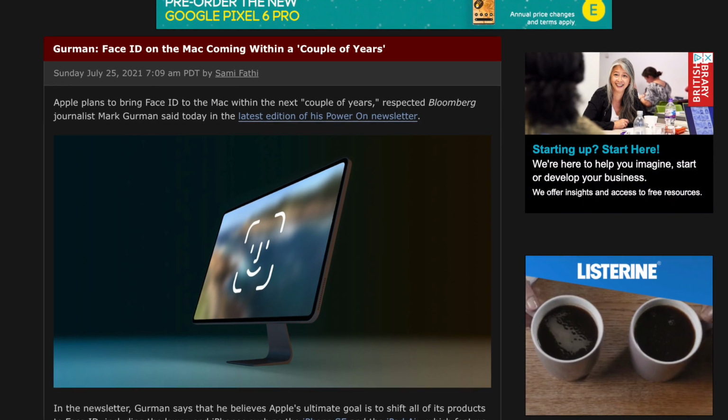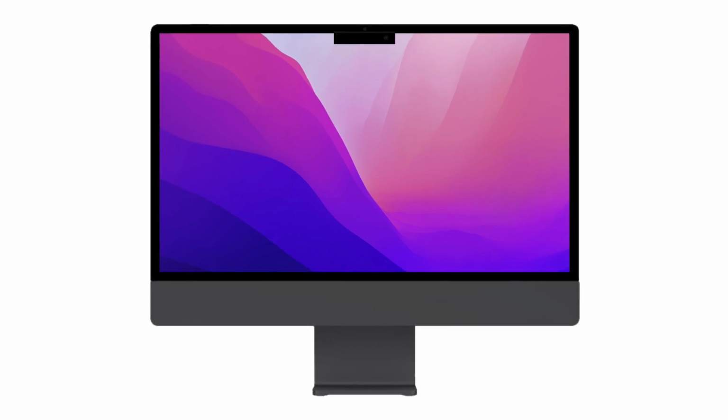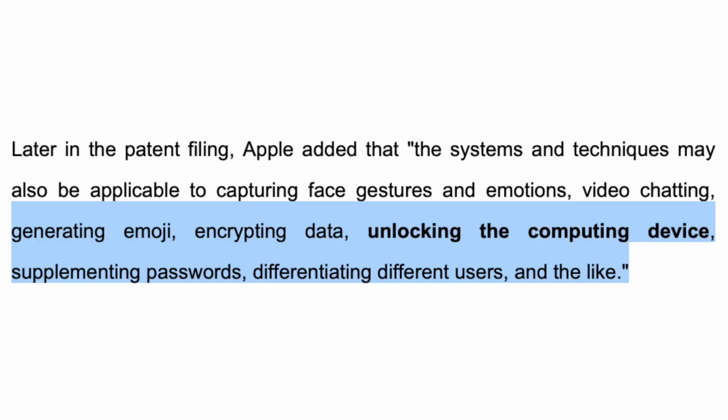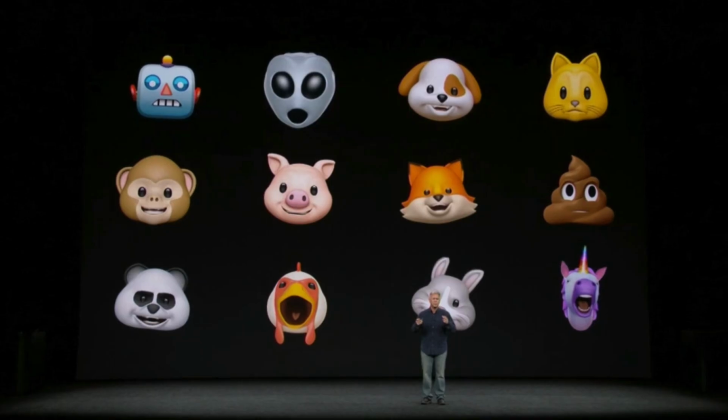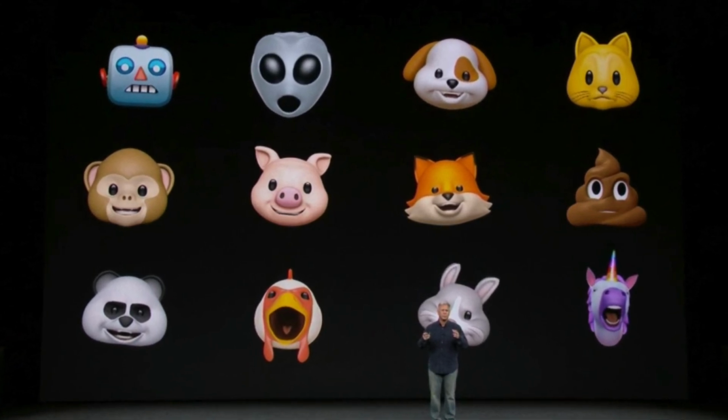And also do remember that Mark Gurman said the iMac should be the first Mac with Face ID, so I do think Apple could give us a notch on the M1X iMac to prepare for the addition of Face ID in the near future. I mean, the patent does say the components within the notch should unlock the device, encrypt data, supplement passwords, differentiate different users, and also generate emojis, which of course is directly referring to Animojis. And so yes, I do think there is a very strong chance we should see Face ID on the Mac very soon.